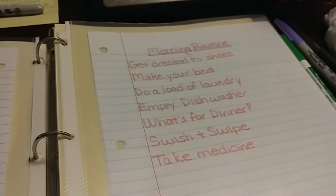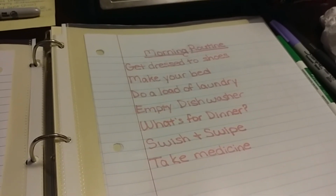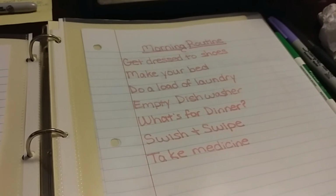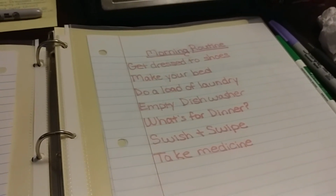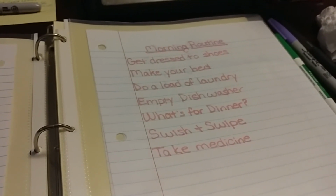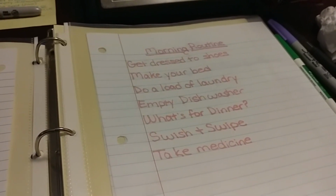So here is my morning routine. Get dressed to shoes, make your bed, do a load of laundry, empty the dishwasher, what's for dinner, which we haven't talked about in a while because my husband cooks, so I forget to even do that, but that should be part of your morning routine at this point. Swish and swipe, which we haven't done yet, but we will, so I just went ahead and put it on here so I don't have to redo it when we add that piece.